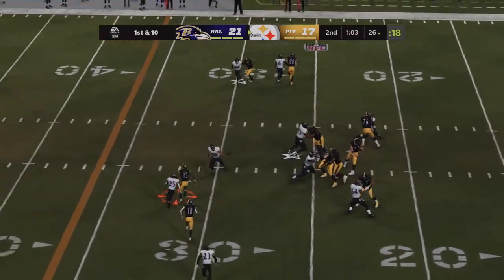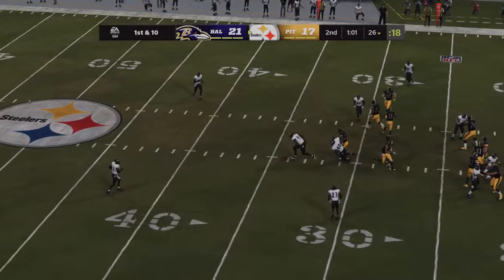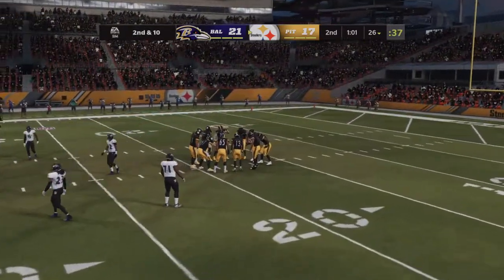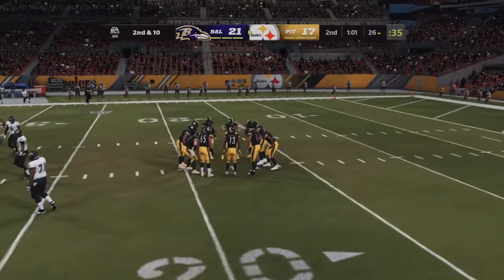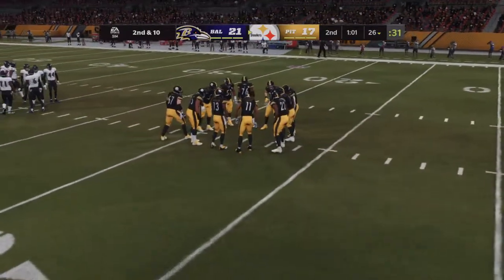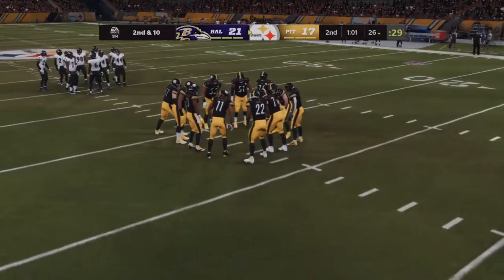On first and 10, it's Roethlisberger. And his throw is going to be incomplete. From the snap, he certainly looked like he knew where he wanted to go with the ball, but surprise, that guy was covered. So that took his attention elsewhere to no avail.